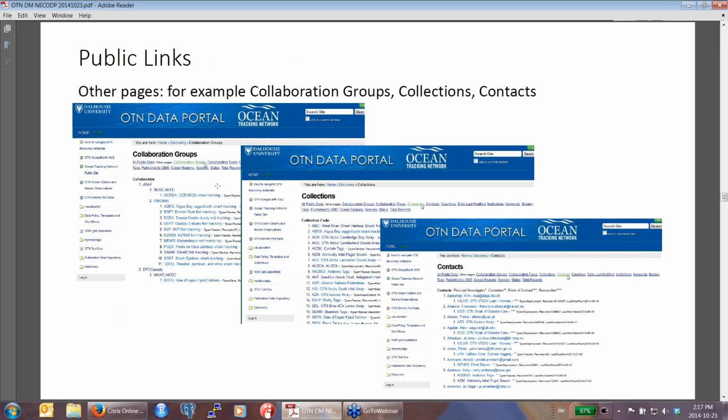We have other pages. Basically, we just sort our projects by different methods. So this is called collaboration groups. Collaborators like ATAP. ATAP equals Acoustic Tracking Array Platform. It's in South Africa. Another collaboration group is DFO Canada. And just different ways of sorting our collections.